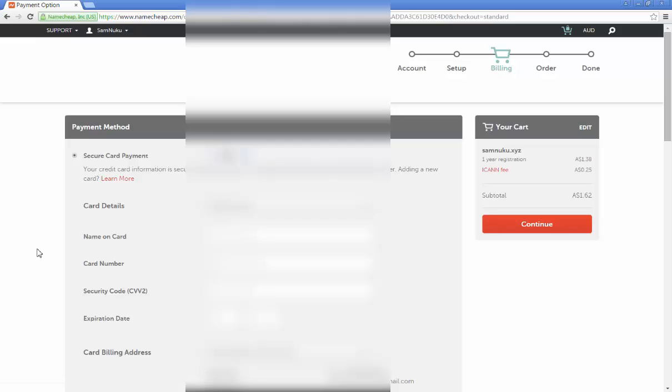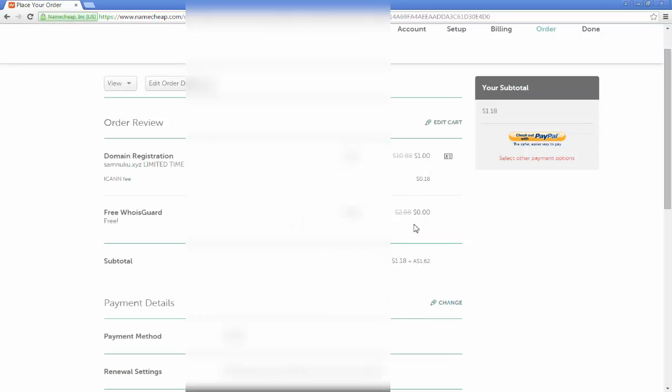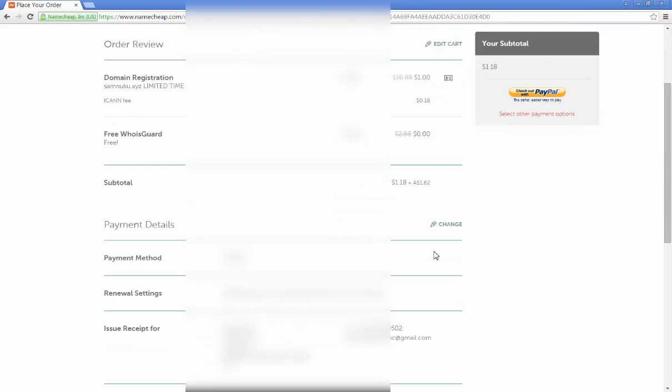And obviously the payment processing center, so you can do whatever you want, but I will click PayPal as I normally do. Continue, and this is just an overview of what you're purchasing. So it's samnuka.com.xyz, $1 for a year. It's pretty cheap. ICANN fee and subtotal of Australian dollars $1.62. It'd be a lot less obviously if it was American, but that's fine, no big deal.